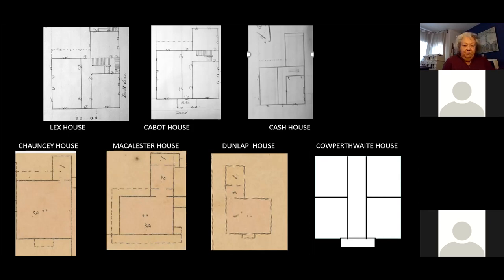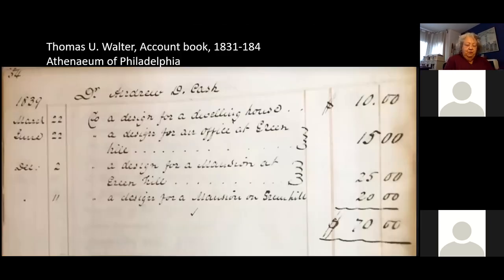Why do I think this? Because of this. Another entry in the account book, payments by Andrew D. Cash, agent for the Greenhill Estate. And here we have three commissions for Greenhill, two mansions and an office. And I don't know about this. I want to say that was for Greenhill too, but I couldn't swear to it.